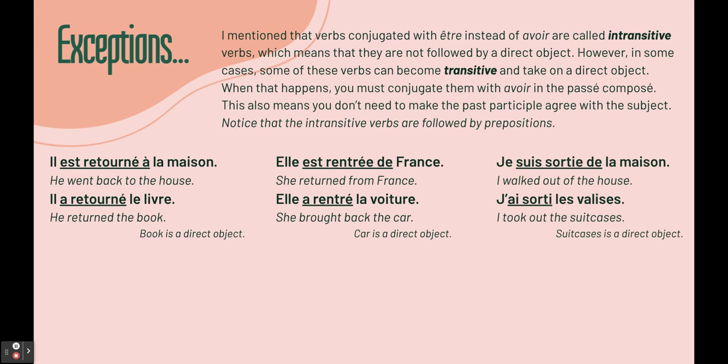Je suis sortie de la maison. I walked out of the house. Again, we have that preposition there, de, as opposed to j'ai sorti les valises. I took out the suitcases. We can use avoir because we have a direct object. And we don't need to make agreement with our subject pronoun.